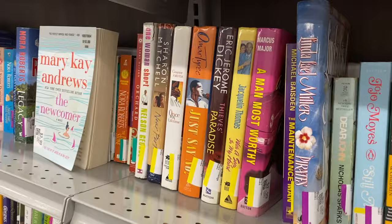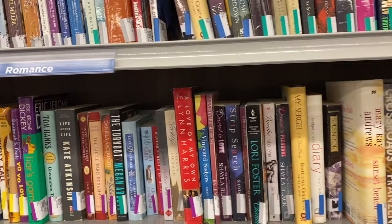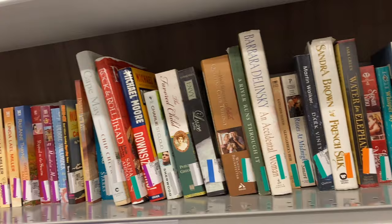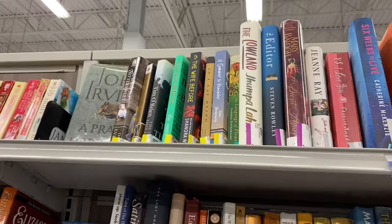I can't get over how many books this thrift store always has. There's rows and rows. I should have taken a video of how many rows of books there actually are and how many good titles and really well-known authors they have. You can see Mary Kay Andrews books there, and then we move down one, you see The Time Traveler's Wife and Sandra Brown. Again, there are some historical romance. They have a lot of historical romance here. Actually, I found a lot of first edition historical romances here before.